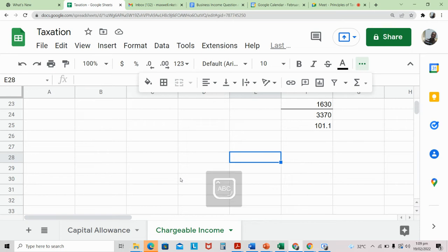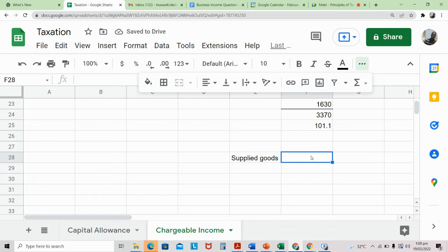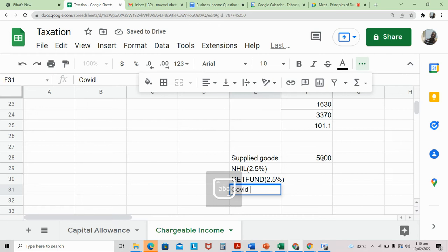So, let's say you supply, now these days, you know, when you buy an item, there's VAT on it. So let's say you bought goods of 5,000 cedis. The gross amount of the goods is 5,000, but there are taxes on it. We have NHIL, which is 2.5%. Then we have GETFund, which is also 2.5%. Then we have the COVID-19 levy. Now they brought this COVID levy, which is 1%.